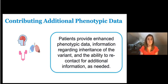Really knowing patient-specific symptoms, knowing the inheritance of a variant, knowing if other variants were identified through testing, all of that can help shift variants of uncertain significance into more definitive categories or could inform a gene-disease relationship, perhaps.